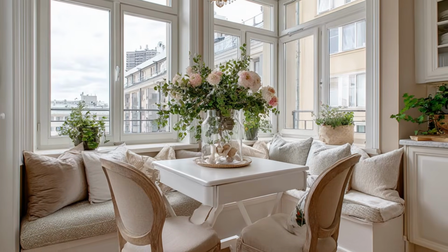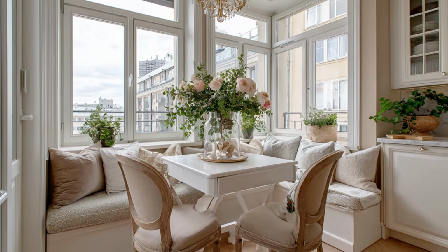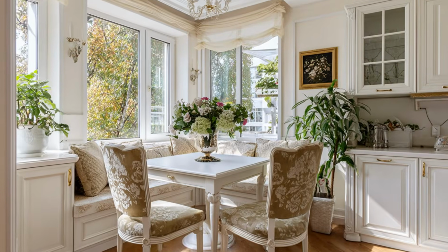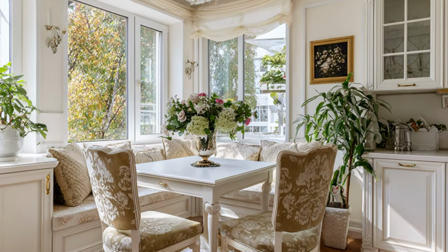Think of a petite love seat instead of a bulky sofa, or an upholstered bench that doubles as seating and storage. A drop-leaf dining table can save space but expand when needed. By choosing multifunctional pieces with graceful lines, you create a room that feels curated rather than crowded.